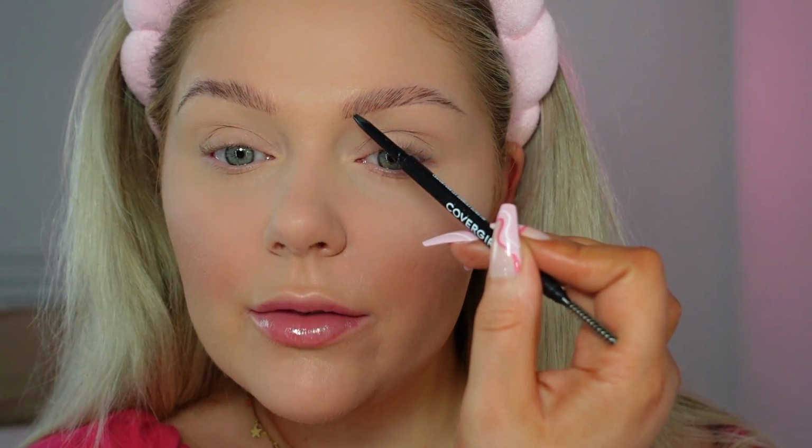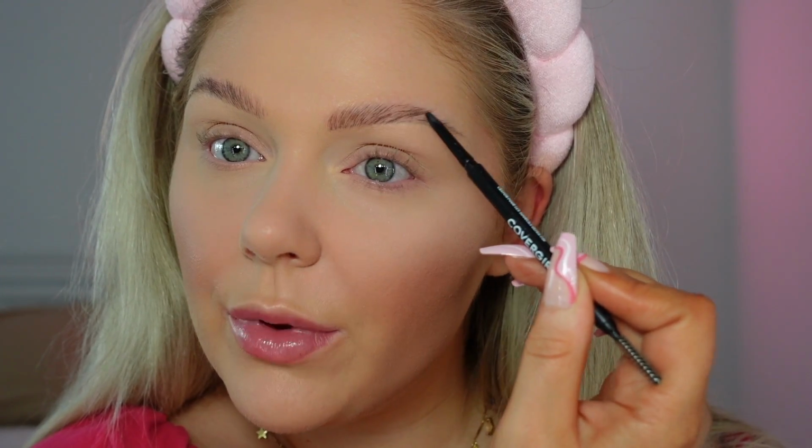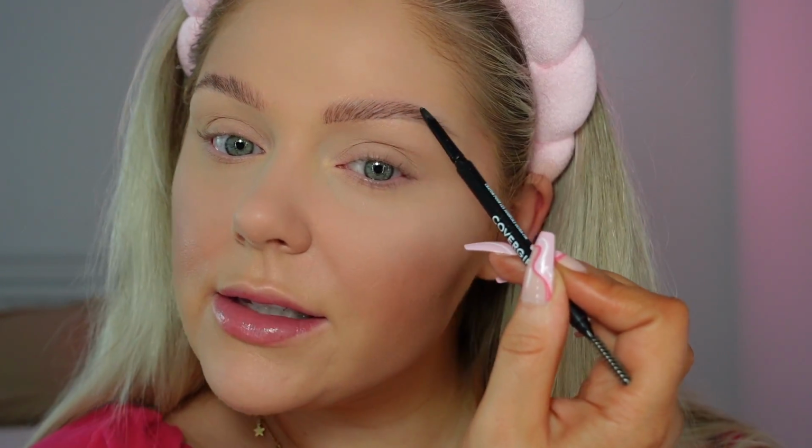Then once that's set down, I'll just go in anywhere where I have some sparsity. Is that even a word? Some sparse areas in my brows, and just feather in with the pencil some little brow strokes, just so the brows still look natural. It really doesn't take that long to do this, but it'll just fill them in a little bit more. And I feel like it gives a really nice look to the brow.